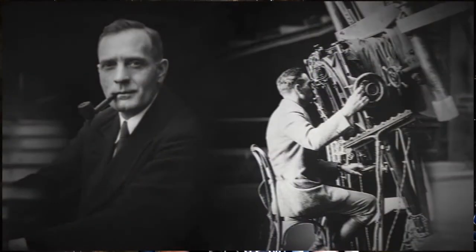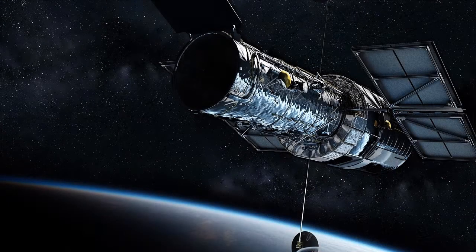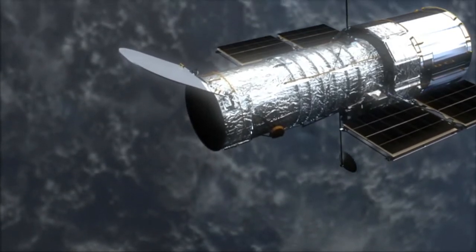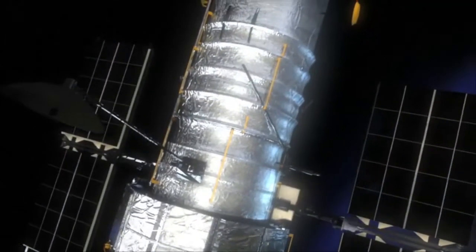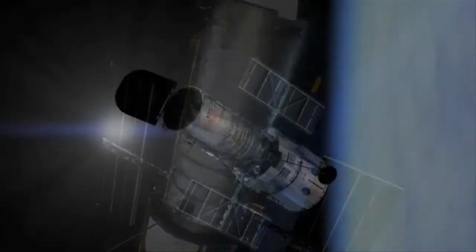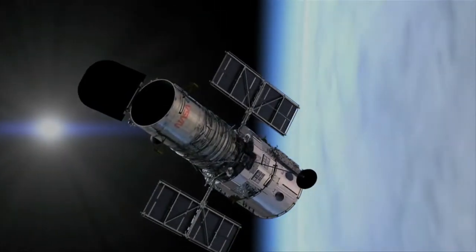The Hubble Space Telescope was named after the famous astronomer, Professor Edwin Hubble. It is the size of a large school bus. It is 32 meters long. Its solar panels are 24 feet long each. The Hubble weighs 11,000 kilograms and orbits at 547 kilometers above the Earth.